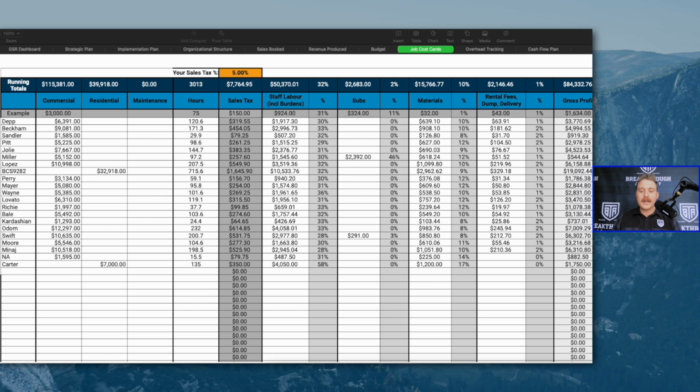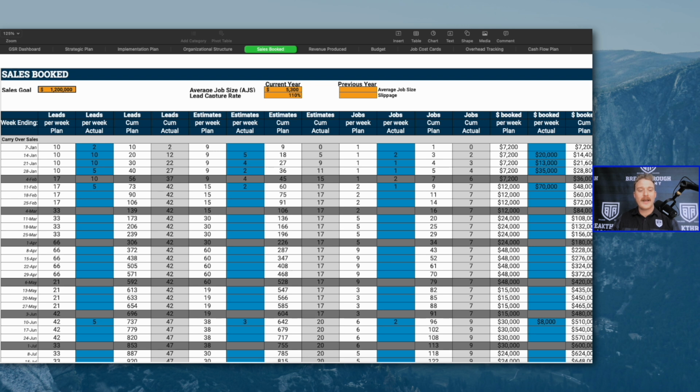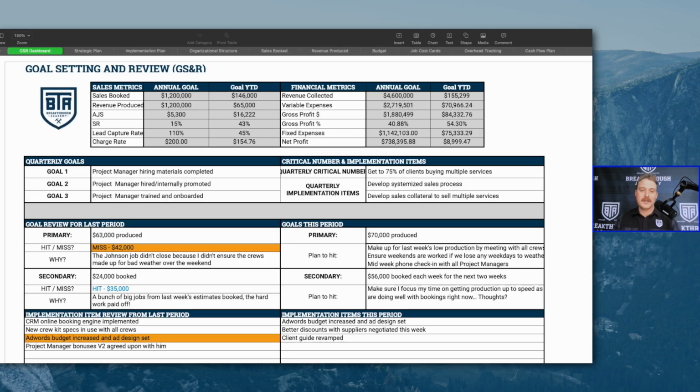We've got an overhead tracker, which shows us our fixed expenses month by month. And we have a sales plan, production plan, and all that stuff culminates in a bit of a KPI dashboard that shows us at a glance how our business is doing. Now, this is a really important point, this distinction or this comparison of goals versus actuals.